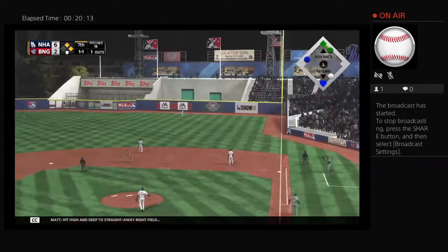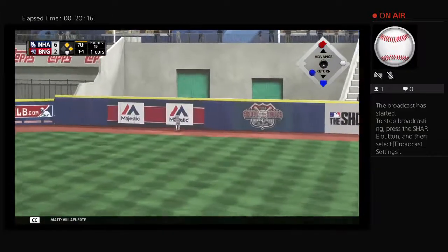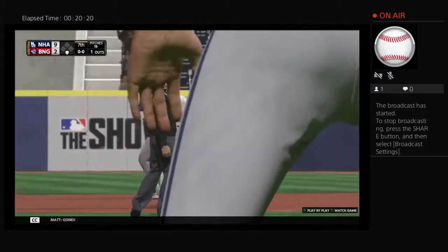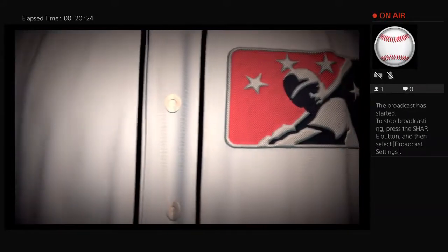Hit high and deep to straightaway right field. Villafuerte racing back. Gone! Well, this guy's been unhittable all year.